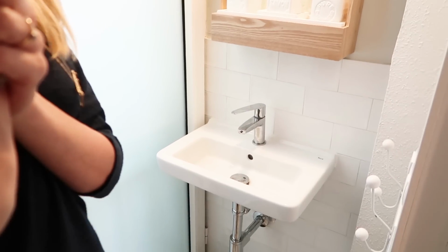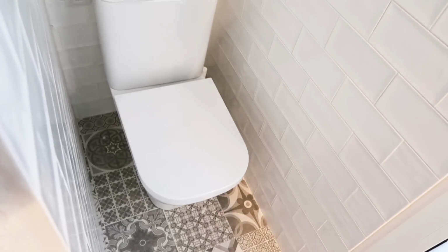So we have this little bathroom here. This little petite fella. It's an adorable little space. Won't get that guy in there.